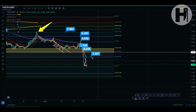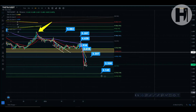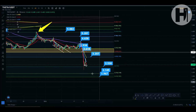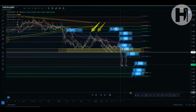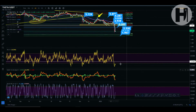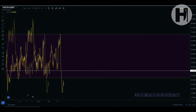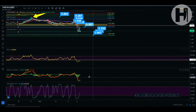So $2.52 is a support level that you should be eyeballing for good entries. And below that, we have $2.14 and $1.96. So yeah, we'll see how this plays out. Definitely great buying opportunities right now. This is where the big gains are made, guys. On the 4-hourly chart, obviously, you're still in the oversold here, as you can see. I just can't stress this enough.